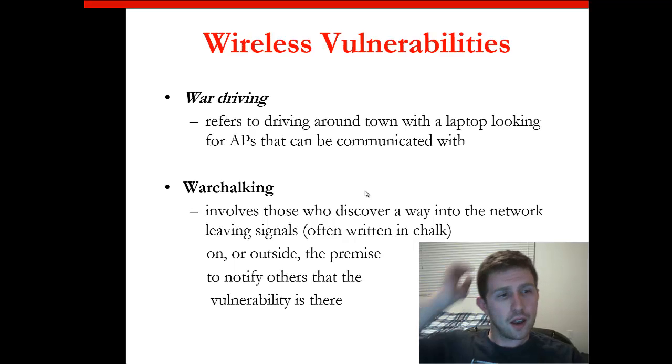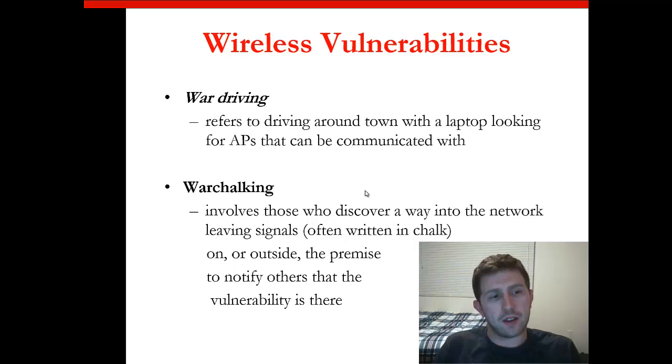War chalking kind of goes hand in hand with war driving. You find that network, you break into it, and then with maybe a piece of chalk or some sort of pencil, pen, whatever, paintbrush, you put on the side of the building or on the sidewalk how to get into that network. The name, the wireless key. If it's not secured, you just put the name and people can get into it pretty easily.